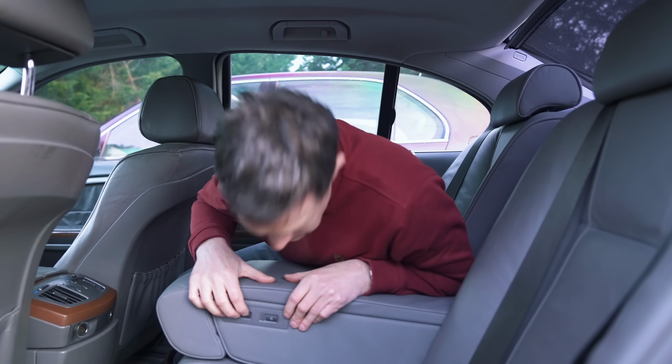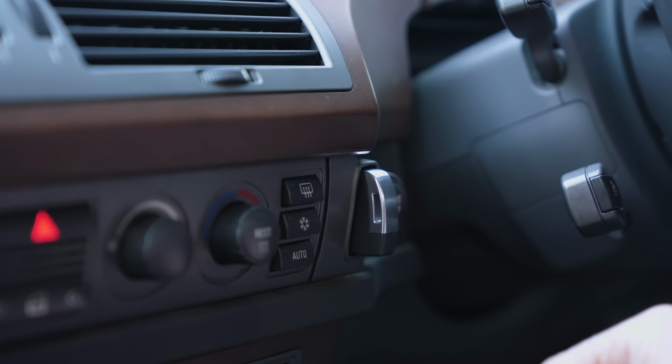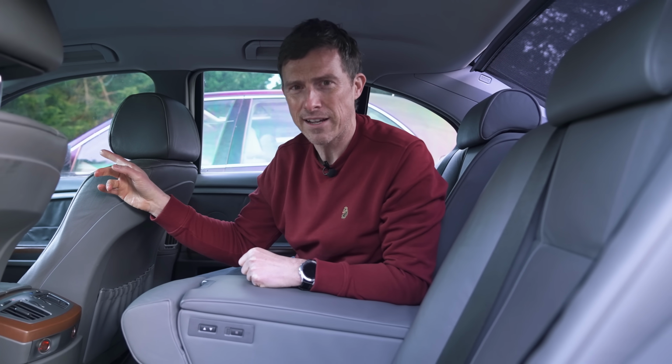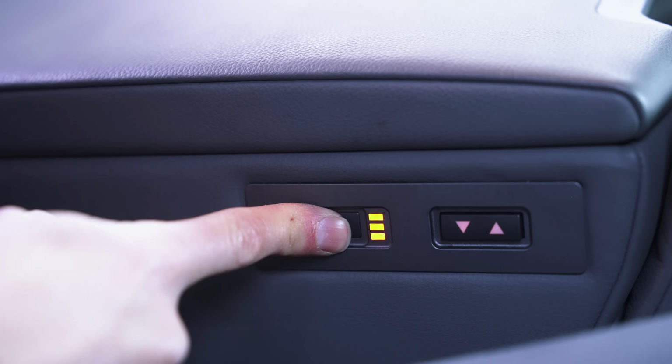See if we can do the other side. Maybe it's the ignition. Let's try it now. Actually, when you start the ignition, you get that weird clicking sound. Can you hear that? Oh, look, and now it's going up on its own. Random. And you've also got seat heating as well.